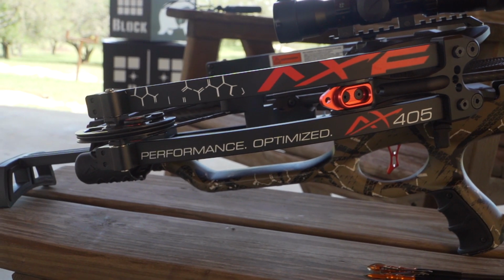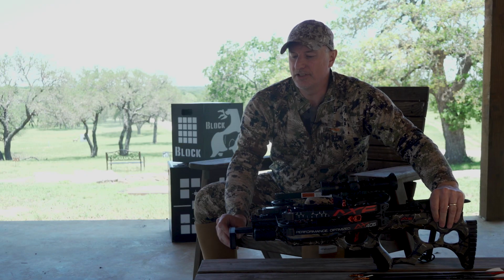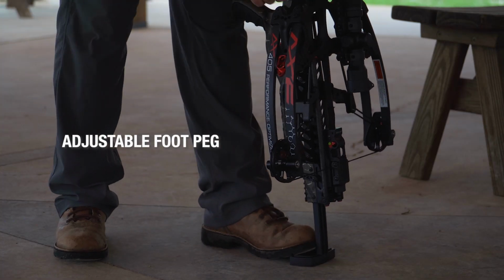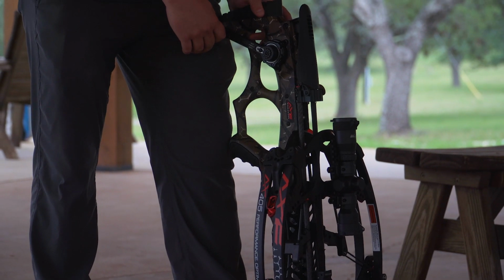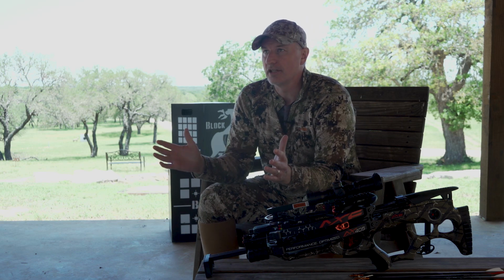So one final safety thing about the Axe 405 is the adjustable foot stirrup. So again, back to ease of use, slides out, that acts as a stirrup for your foot, or when you're in a tight space, could actually allow you to set it up on something hard to shoot from, and it keeps your bolt, when it's in there with the broadhead on it, away from anything to interfere with it.